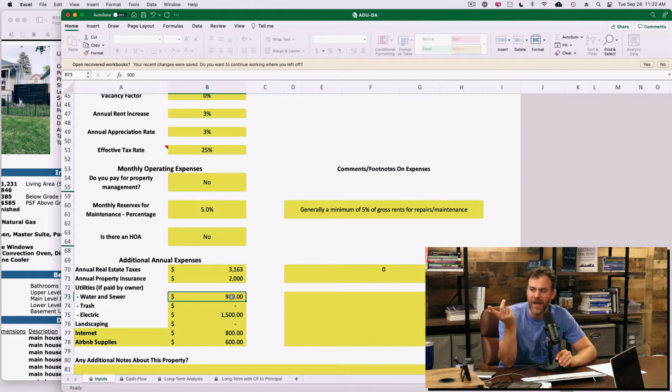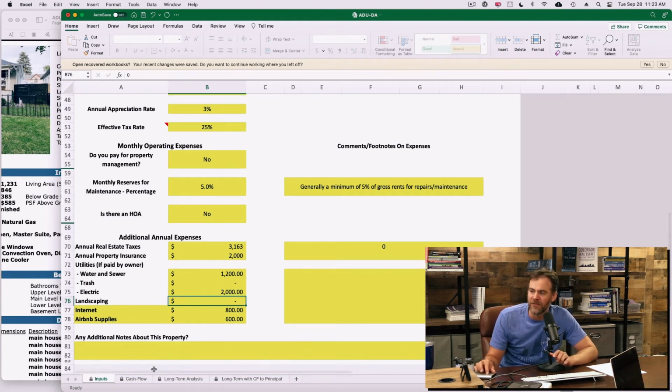Yeah. One thing I would do here, because I know how people are, like I referenced earlier, if I'm moving into this property, I'm going to be more conscientious of what I'm doing with my thermostat and things like that. So I'm going to bump up water a little bit, $200 a year, bump up Xcel. Let's just bump up to $2,000 from $1,500, because generally speaking, if you're not paying the bill, you're not as conscientious of the resources you're using. We'll keep the internet and Airbnb supplies in there.